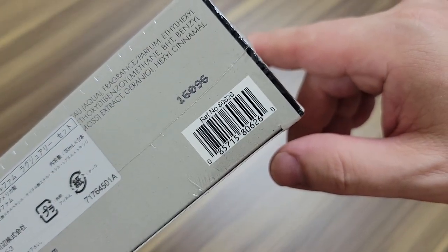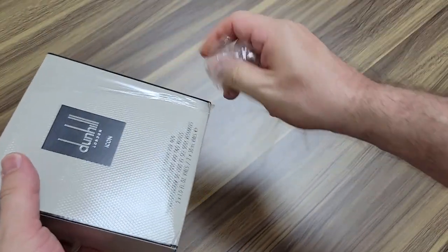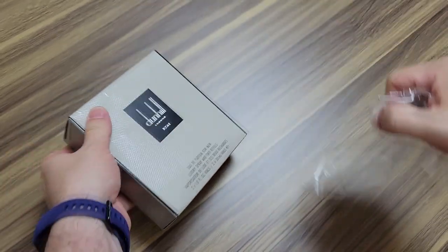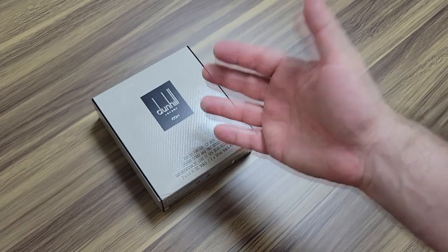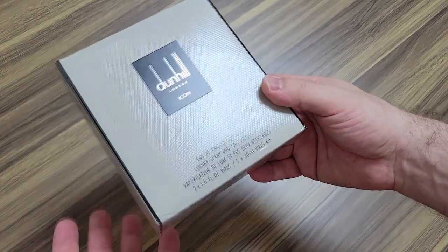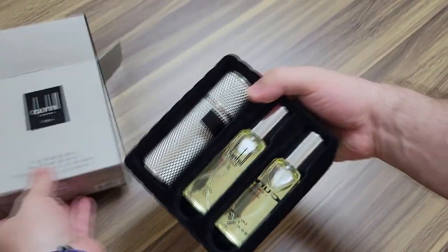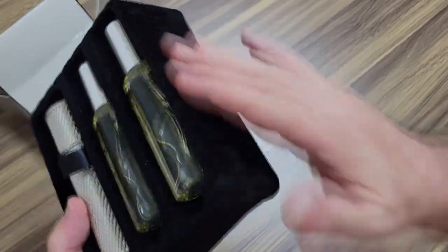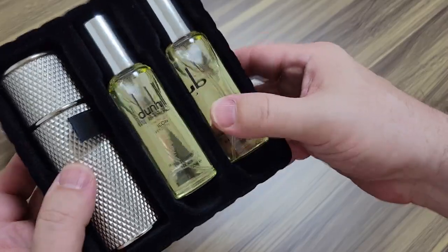There's the batch code, 16096. All right, so let's open this thing up. You know, I usually don't open things up because I want to sell them later, but this is one that I bought cheap enough that I'm actually going to wear this. This could be my main summer going into fall fragrance for the next month or so. I'll be wearing this a lot if I like it. So it's got a plastic tray that has somewhat of a velvety feel to it. It's kind of nice, guys. I kind of like this.